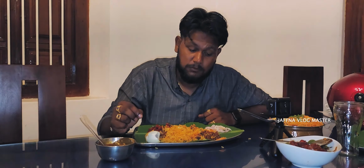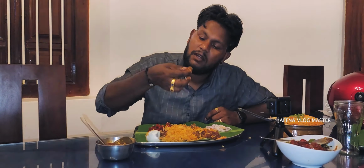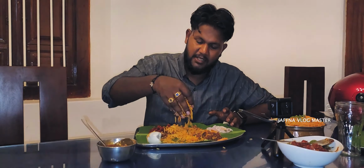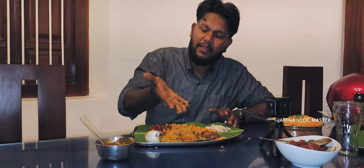Yeah. Mutton had a good taste. So nice. Actually, the mutton got a good gravy as well. So good. Yeah, I don't like the biryani. Look at this, very oily. I'm going to show you right now. Look at that. That's basically oily. Okay, I just want to show you guys.